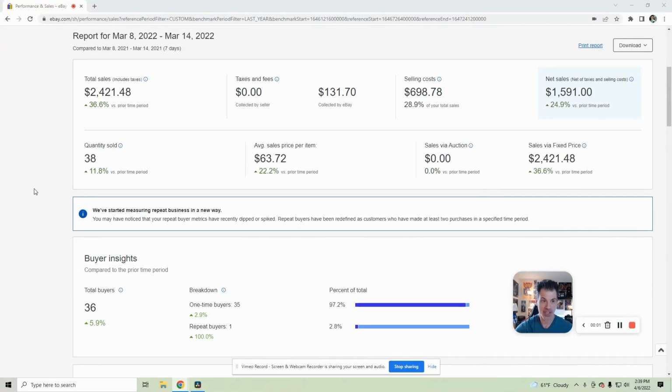Guys and girls, I am nothing if not consistent. So another almost $2,500 in gross and then $1,600 in net. Selling costs are where they normally are. My average sales price is up a little bit from the previous week. My quantity sold is down a little bit from last week, but consistency is key. So I can't complain, especially with eBay losing all of these buyers and who knows when they're coming back. So let's check these BOLOs out.